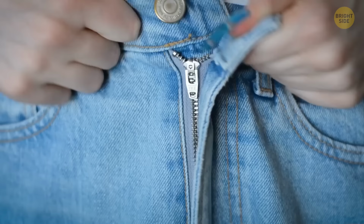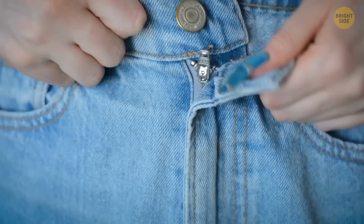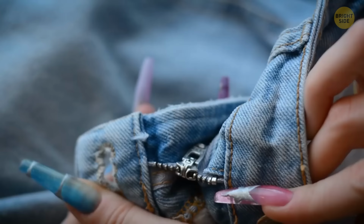Most metallic zippers have a hidden lock inside them to save you from awkward situations. Don't leave the zipper handle in an upward position. When you pull it downwards, it automatically locks. It's all thanks to those tiny grooves hidden underneath the handle.